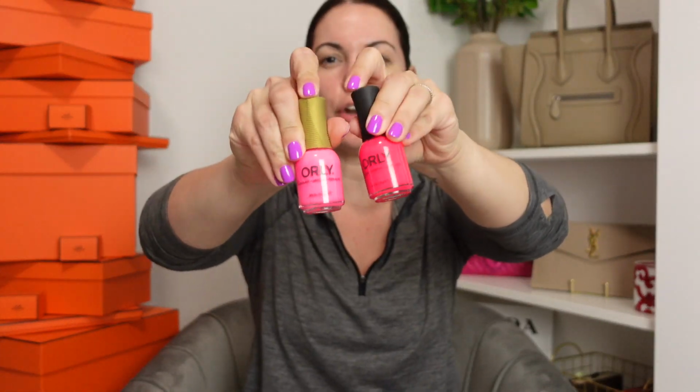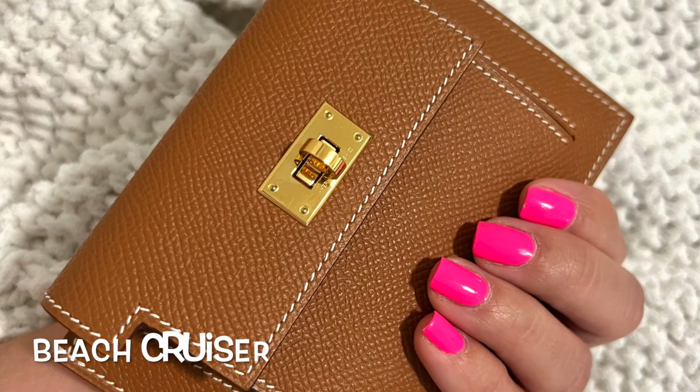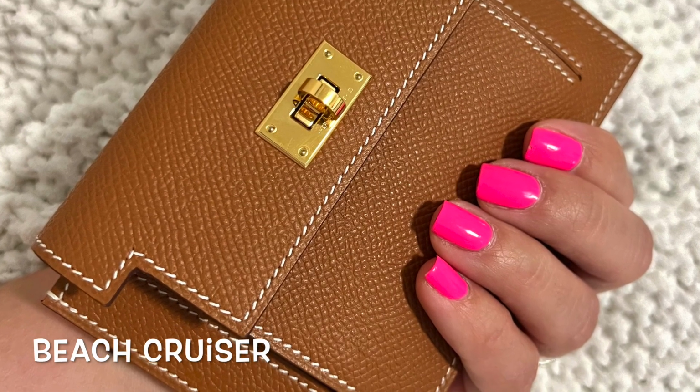These are some of my favorites, especially for summer. This one is Beach Cruiser, and this one is No Regrets. I already did this one this year, and I can't wait to do this one. One of these days, I'll probably switch out. I switch out my nail polish literally every 4 to 5 days, maybe 6 if I'm not in the mood. So yeah, that is that.